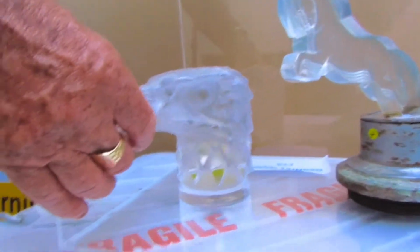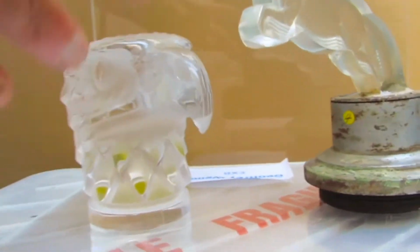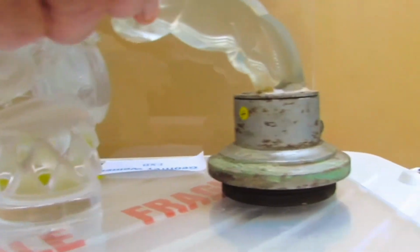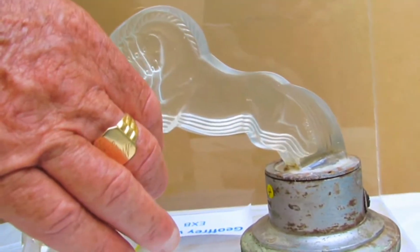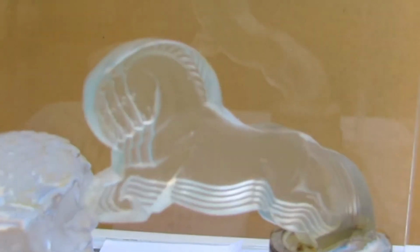The bottom shelf here is another Tête d'Aigle, but it doesn't have the patination that the one that I just showed you in the adjacent case. And this is another 5 chevaux. Unfortunately, there's some damage on the base where it meets the metal of the radiator cap.